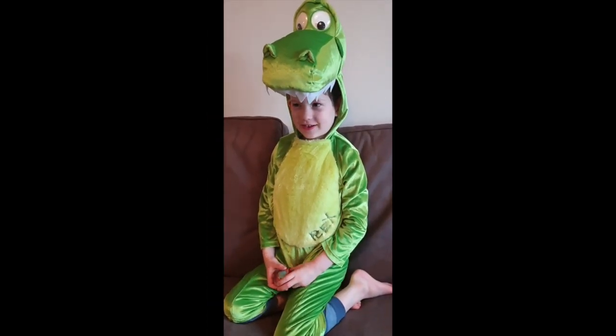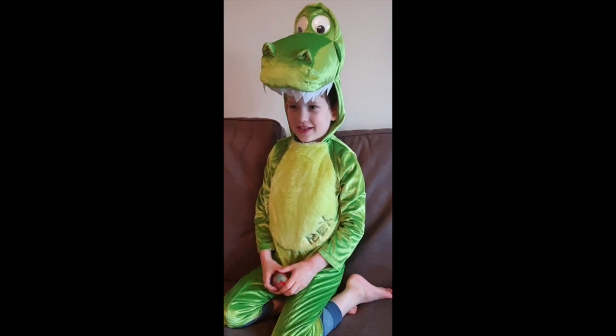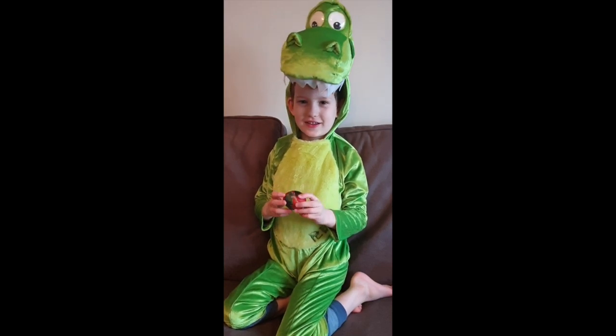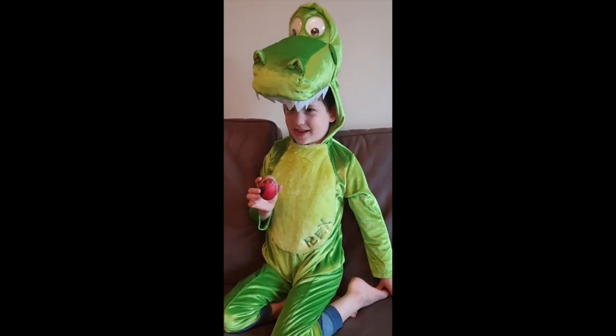Hello, my name is Chris. My name is Lewis. And I'm five. And this is a T-Rex flash egg. The smallest dinosaur egg is 3 centimetres big.